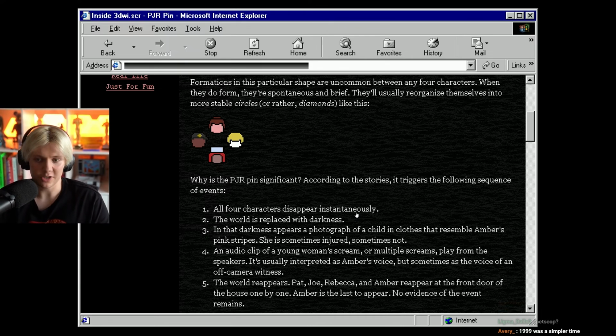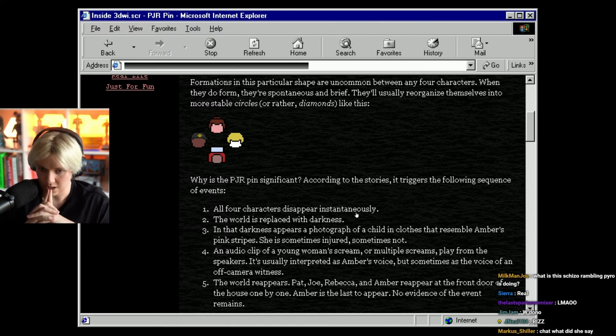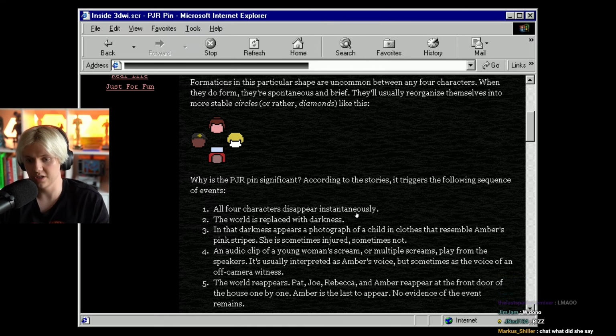Why is the pin significant? According to the stories, all 4 characters disappear instantaneously. The world is replaced with darkness. In that darkness appears a photograph of a child enclosed that resembles Amber's pink stripes. She's sometimes injured, sometimes not. An audio clip of a young woman's scream or multiple screams play from the speakers. It's usually interpreted as Amber's voice, but sometimes as the voice of an off-camera witness.